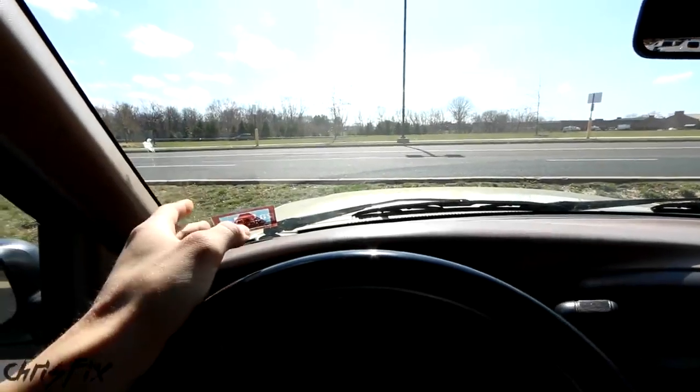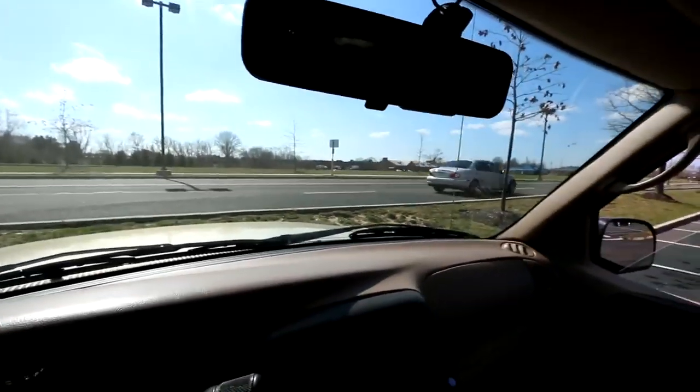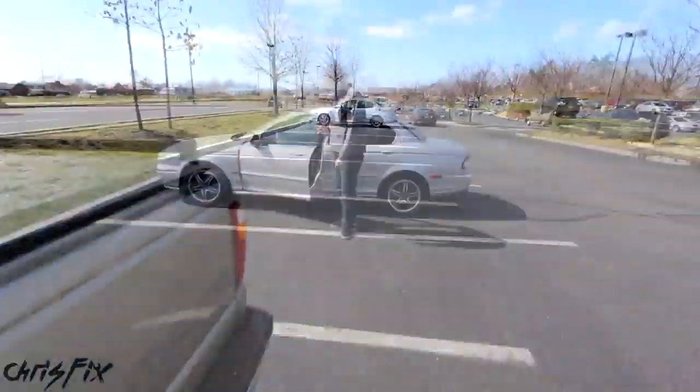We're here waiting to see the car, and there it is. So let's go meet the owner and inspect the car.